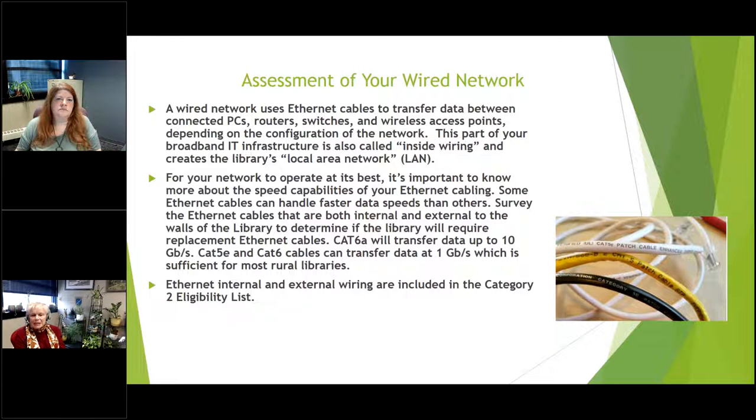Okay, this one is pretty easy here. It's just talking about your wired network, except for, again, I have another story here, and this is crazy, but with the BTOP grant, there was so much Ethernet cable delivered all over the place because Wi-Fi wasn't as prevalent as it is now, so 12 years ago.